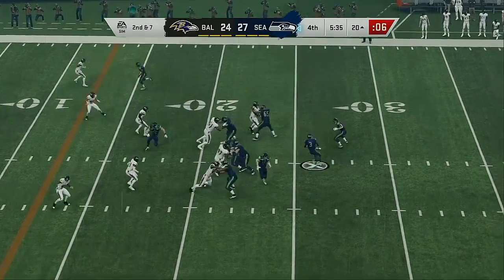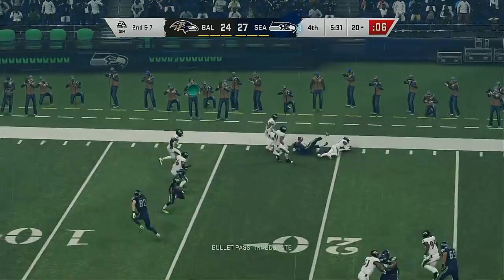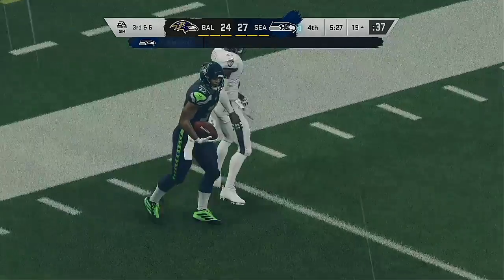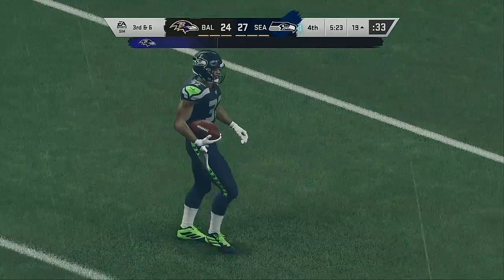Yeah, I don't think it was a big adjustment, but much more emphasis on making sure they knew where he was when he decided to take off and go. And he's only going to get a yard from the 20 to the 19. They had 3 yards on first down, just 1 yard there.